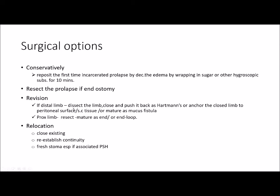A revision, if the distal limb is there, what you can do is, you draw the distal limb, close it, and then push it back either extraperitoneally, or tag it to the subcutaneous tissue, or mature it as a fistula, whichever one you want, right? So you can just close that and push it back in extraperitoneally, which would be a very good method, and close the skin around it. So now you just have one hole, okay? The other limb is closed.